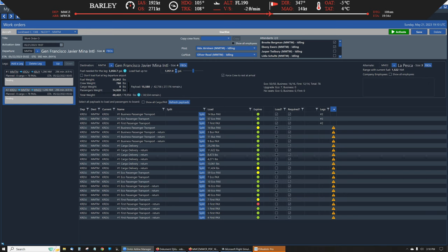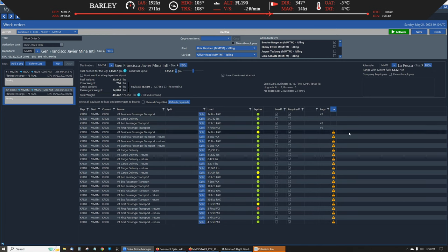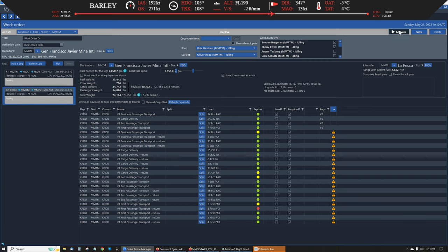That appears to be the one to take. Alright, so now we refresh. And there should be some cargo that won't quite fill us up, but it's... There we go. 2,000 pounds remaining on a C-130. That's fine. Do the same thing here. Here we go. C-130. Round trip. Fully loaded. Mostly passengers. Good money. Make sure they're sleeping when they get home. Yep. Bye.